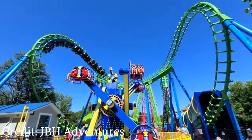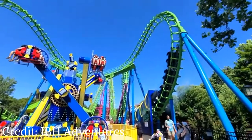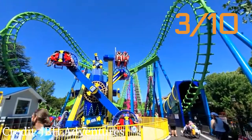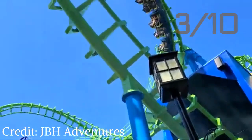And now it's time for the official score. And for Jolly Rancher Remix at Hershey Park, I'm giving it a 3 out of 10. Now, you may be surprised that it's a low score, but remember, when it comes to giving coasters a score, my tendency is on the lower side.